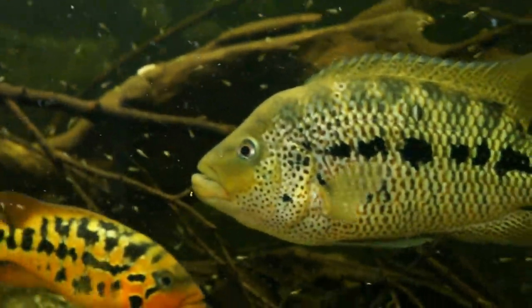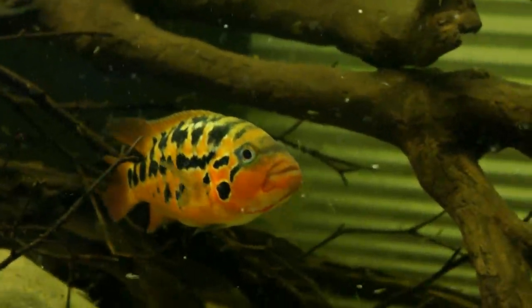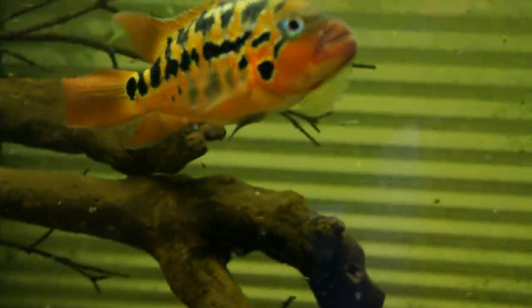The Parachromis motaguensis, or the red tiger mota, one of the few Parachromis species where the female has more color than the male.